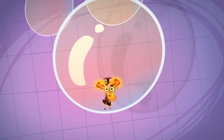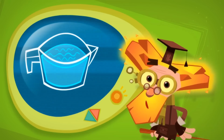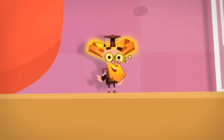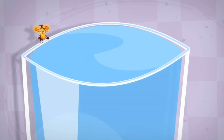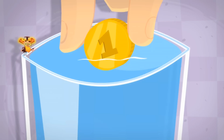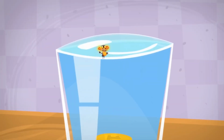Do you know why you can blow bubbles out of soapy water? At the surface of any liquid, there's an invisible film that is very thin, but very strong. If you want to see it for yourself, fill up a glass with water all the way to the very top. Now you need to take a coin and carefully drop it into the water sideways. Then drop in another coin, and another, and another. You'll see that the water doesn't pour out, but rises up and forms a hump.